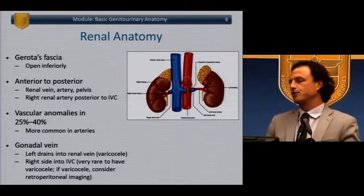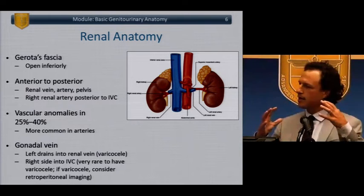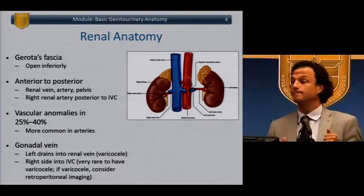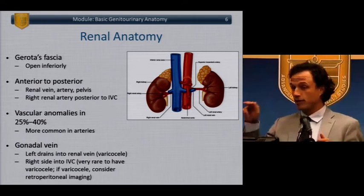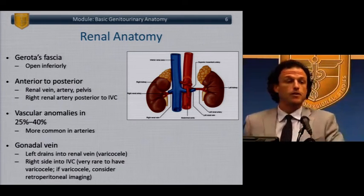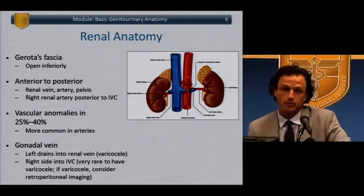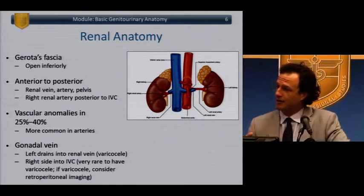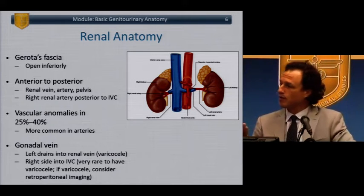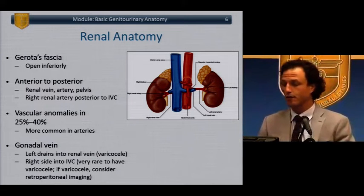Renal anatomy. So the kidney is invested by some fat and then Gerota's fascia outside it. Most people don't realize that it's a closed space except for on the inferior side. So if someone has a stone obstructing them and urine leaks out, you'll usually see it go inferiorly and track along the psoas muscle. The renal hilum is notorious for having accessory vessels and variations, up to 40% of people, but the standard and the most common is the renal vein is most anterior, then the renal artery, then the UPJ, which is the ureteropelvic junction, or the collecting system for the urine.